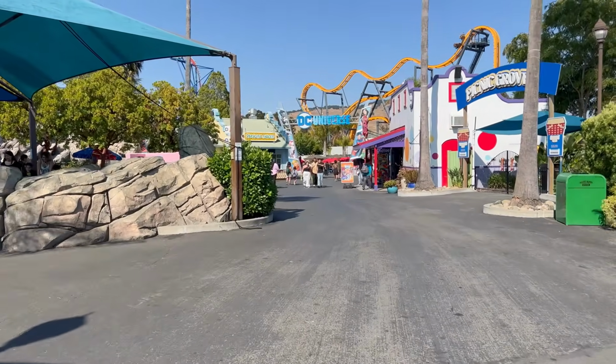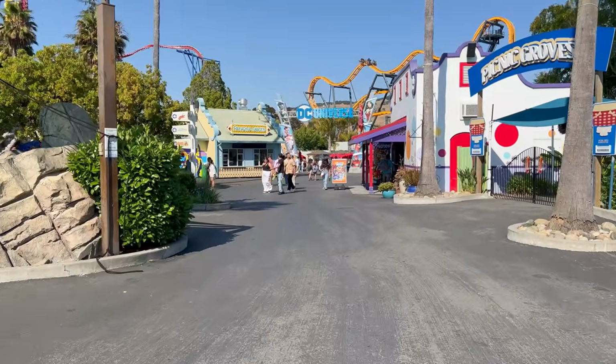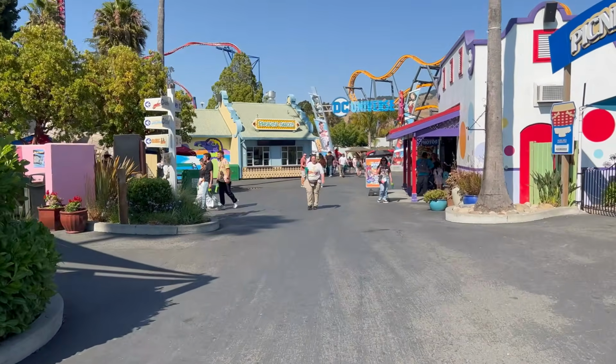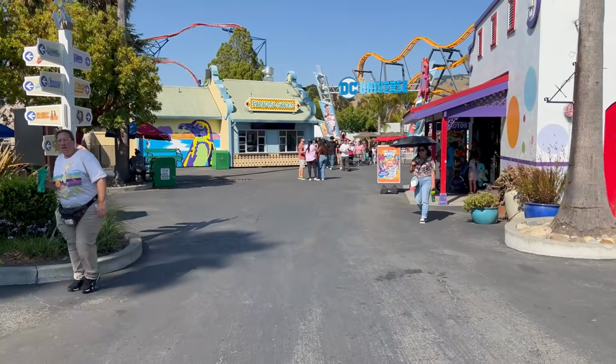Just to give you guys an idea, here's what it's like just walking around the park right now, after I just showed you all those wait times. It's not even that busy. How are the wait times that long? It's not even that busy. Crazy.